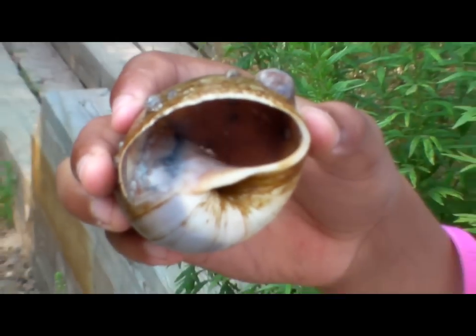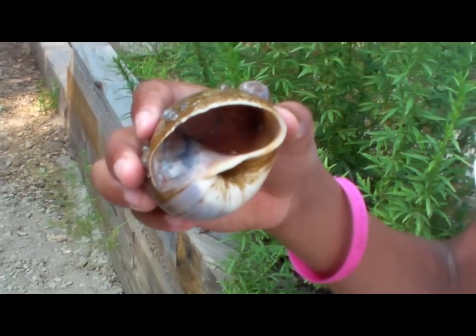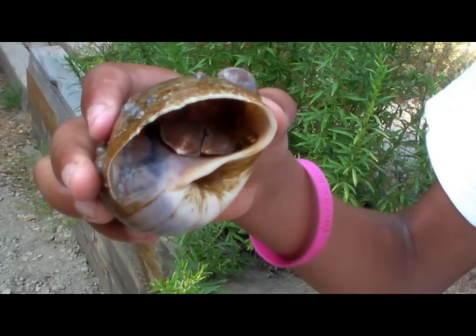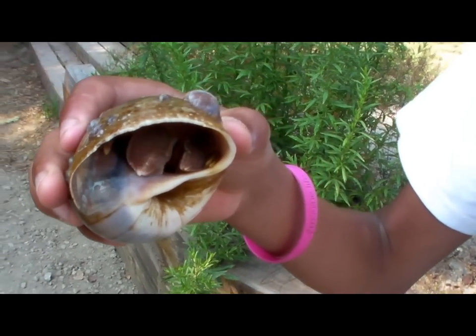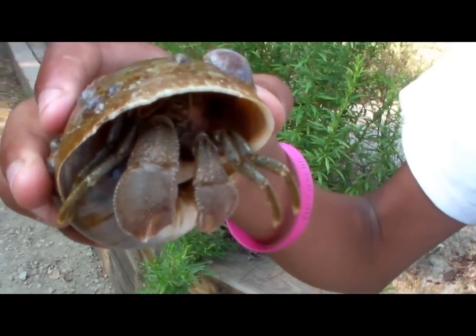Hermit crabs live in shells to cover up their soft abdomen, and they're always searching for a new shell because they have to grow in a shell. If you drill a hole in the shell and poke at the crab, it should come out completely.